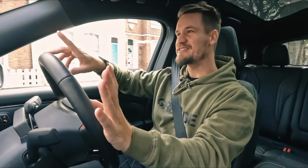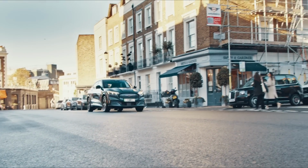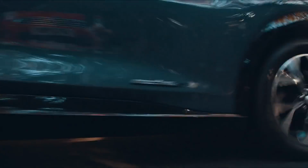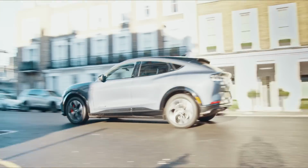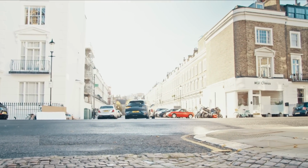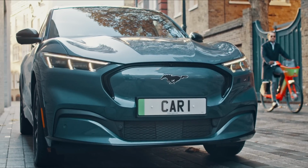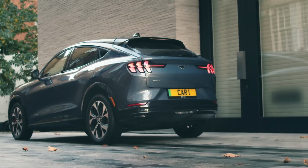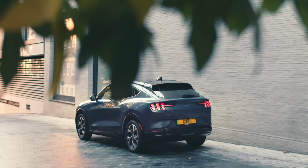My instant first impressions of driving the Mach-E is it's weirdly cool, but weird being the operative word, because you've never experienced a silent and tranquil experience from a Ford before in this manner. Because from an exterior perspective, I think it's one of the best looking cars Ford have produced in the last 5 years. I think the front end looks super aggressive, the rear haunched up, and those shoulders from a rear three-quarter is where I find it the most appealing.